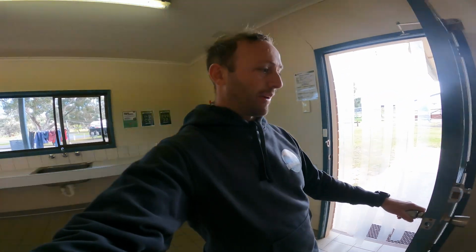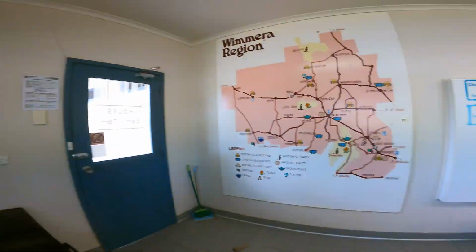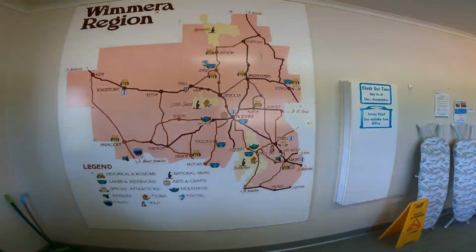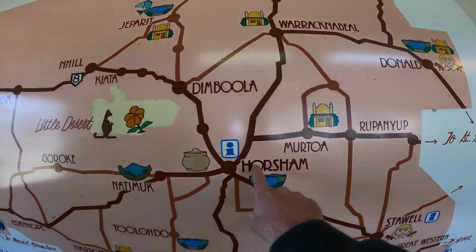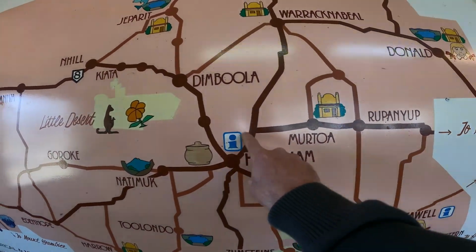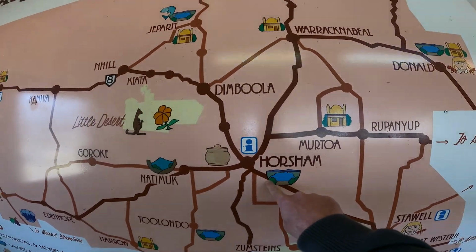Now, while walking through the Caravan park, I just want to show you guys this map. So we're going to be only covering such a small area of what this amazing Wimmera has to offer. We're going to be covering just so close to Horsham, a couple of rivers and lakes. There's so much to see and do here. Check it out, guys. So here we are here in Horsham, and we're going to be going no further than this area here, but there's some other great places that we've got in upcoming videos as well.